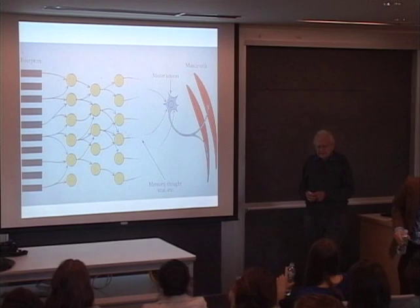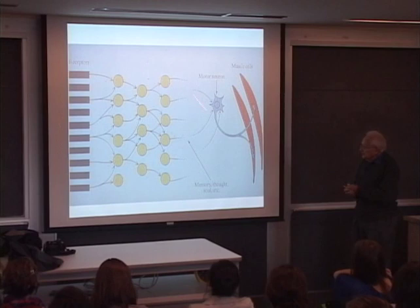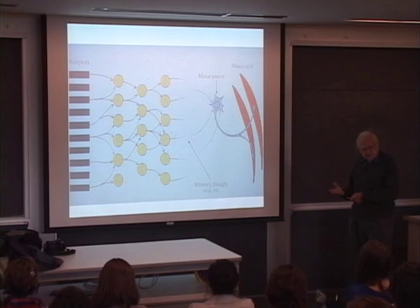So here is a simple way of regarding the way in which the brain is organized. You can look on the brain as, of course, it contains nerve cells, and at one end you have receptors. Their job is to take information from the outside world and translate that into nerve impulses or nerve signals. So in the case of the retina, these would be the rods and cones, the two kinds of receptors that we have in the retina.